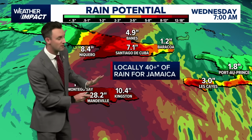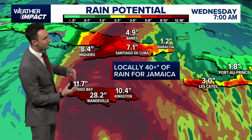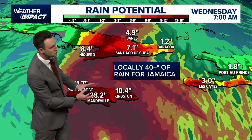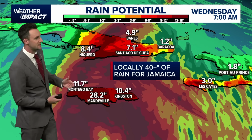I think that's conservative. I think you could end up with about 15 inches of rain. Montego Bay, I think you could also end up with about 15 inches of rain. But again, it's once you get into the nooks and crannies and the mountainous terrain here of the island where you could see 25, 30, 40 inches of rain by the time it's all said and done.